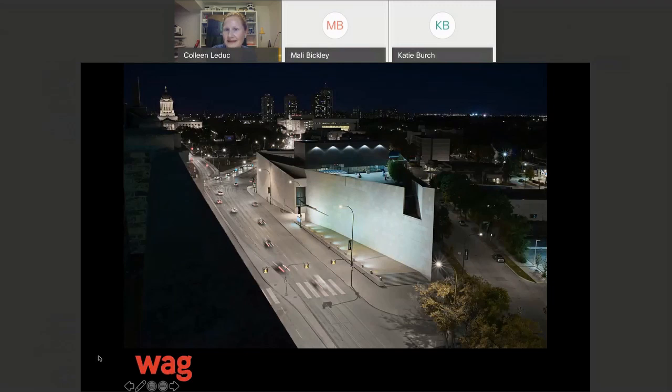All right, so this is the Winnipeg Art Gallery where I work. I'm not there today. I'm working from home today from my studio in my basement. But this is the building where I work. And as I'm looking at the building, I love this building shape. It's like a big slice of cake.